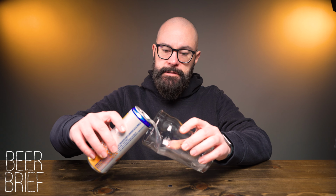I'm going to just put the disclaimer out there. I'm not a big Sunny D fan. This smells like Sunny D. Has a big orange nose to it. Obviously, you would expect that. There is a little bit of like an alcohol bite on the nose, I guess. Let's go ahead and pour this.